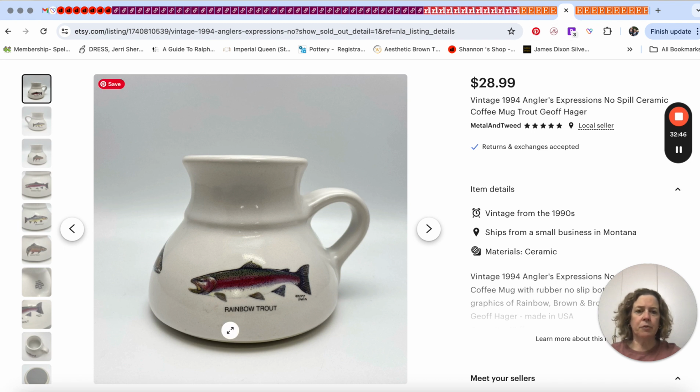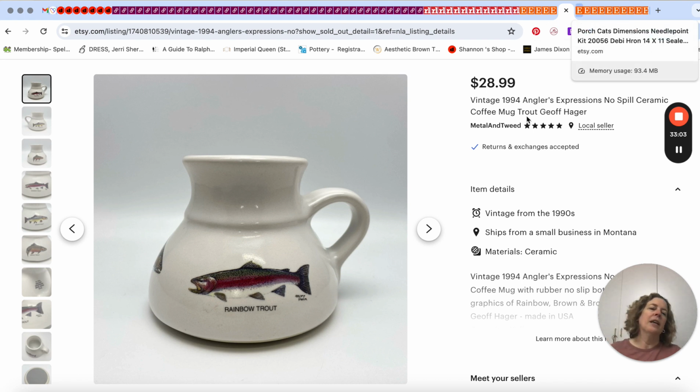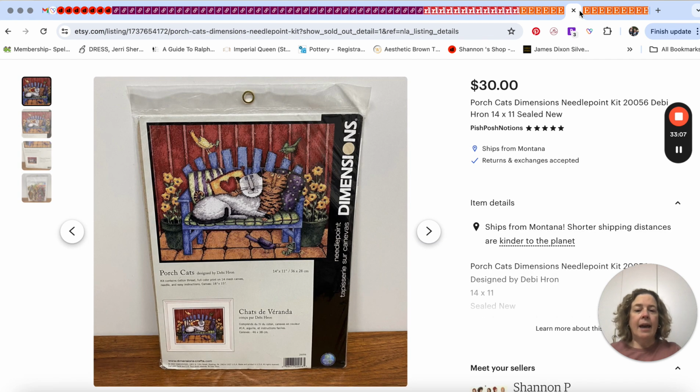Another mug sold for $28.99. We've talked about before these no spill mugs. I think I've sold something similar to this before, and it's got the fish around. It's like for golfers, right? Not golfers. Fishermen. I have golfing on the brain still. And then one of the kits that I had picked up in that video, we've talked about the kits, $30 sold over here on Etsy.